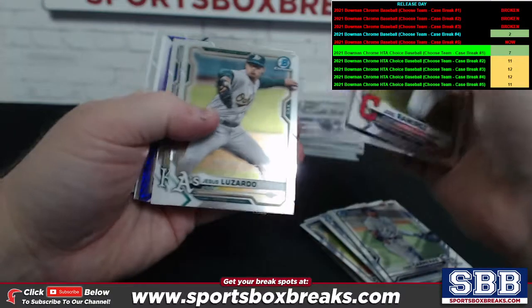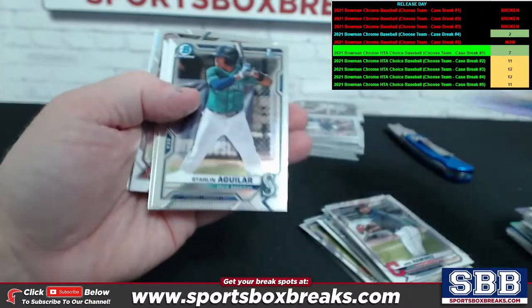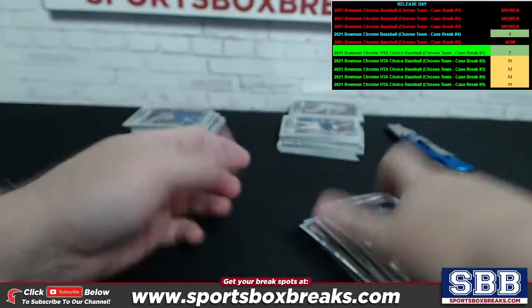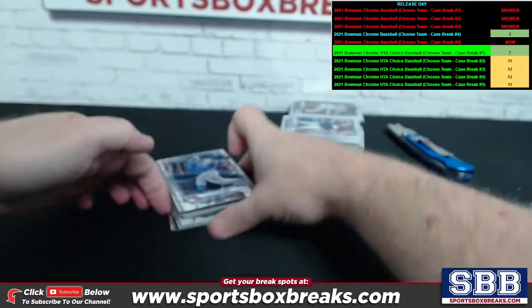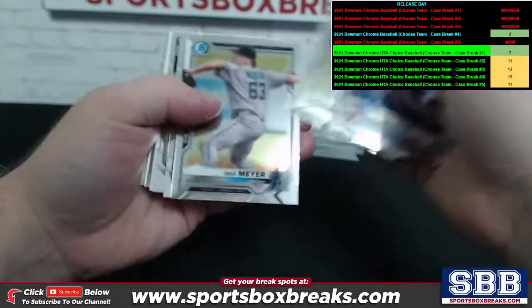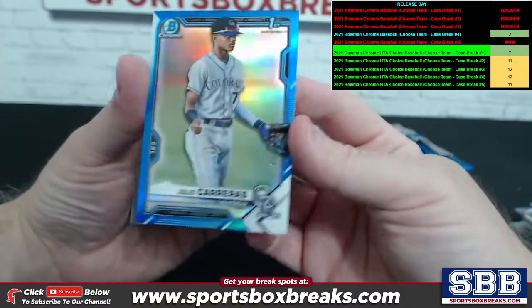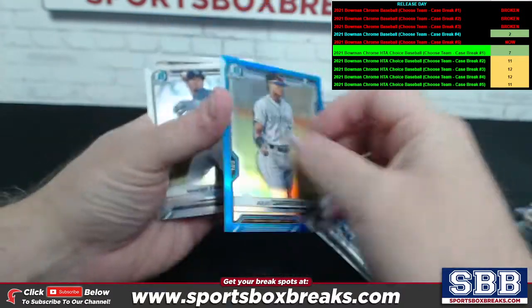Find some color. I'm still waiting on red. We haven't seen any red yet. $2.50 on the Alexander Ramirez for the Mets. All right, that's one. Here comes two. What do we got? Colorado Rockies, blue to $1.50. Julio Carreras, $1.50 blue.